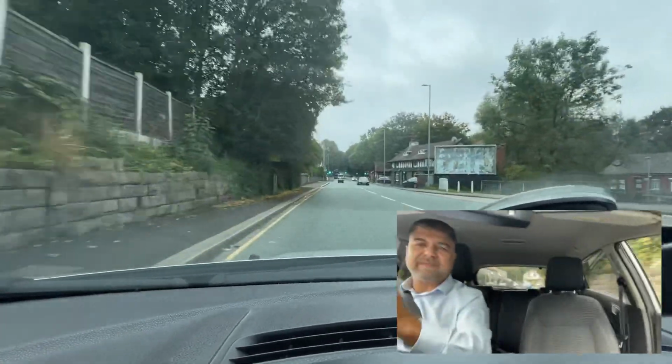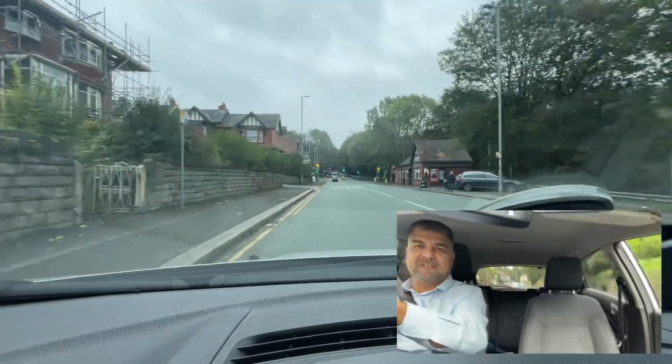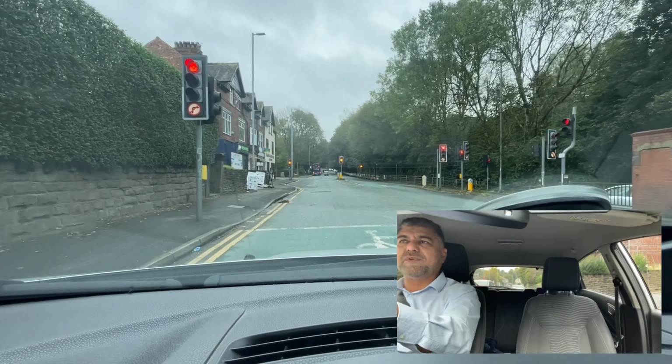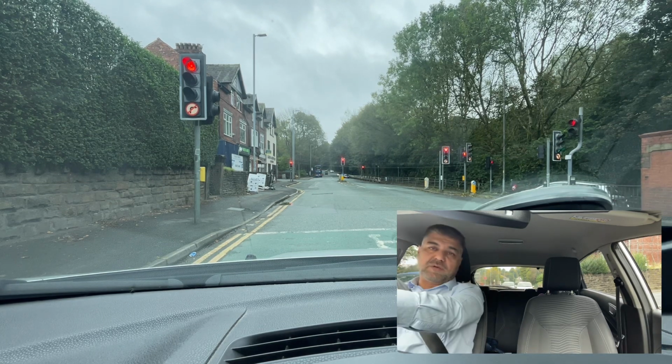Okay, at the lights, I'm turning left. So let's see how to turn left now from the junction. I'm checking center and the left mirror, indicator left. The traffic light goes red, so I'm stopping just before the cycle lane. Neutral, handbrake, off the pedals if you're good enough.